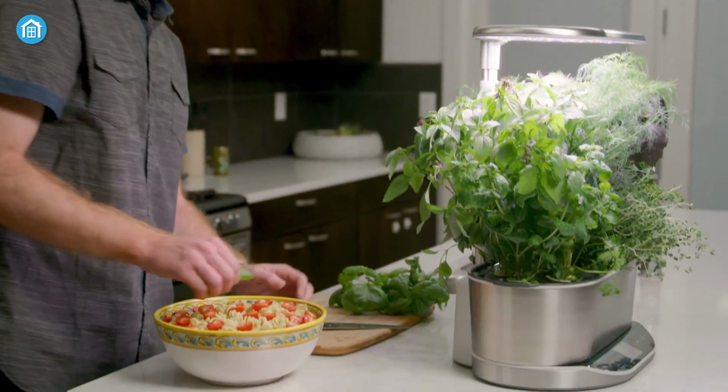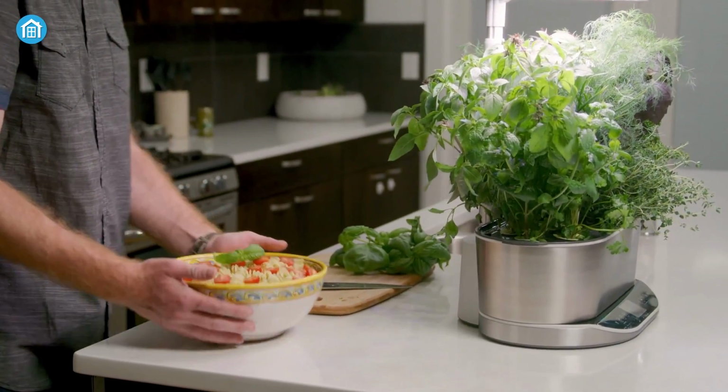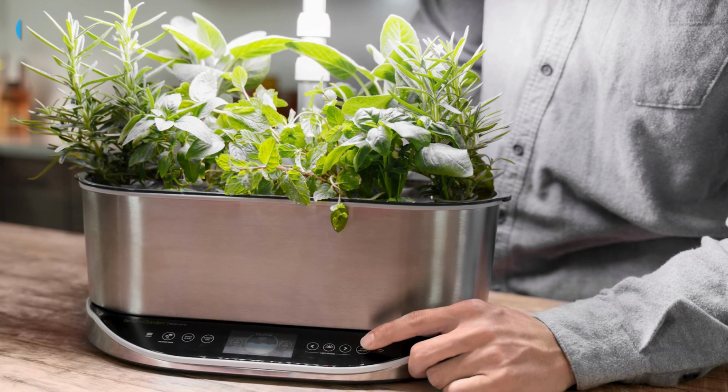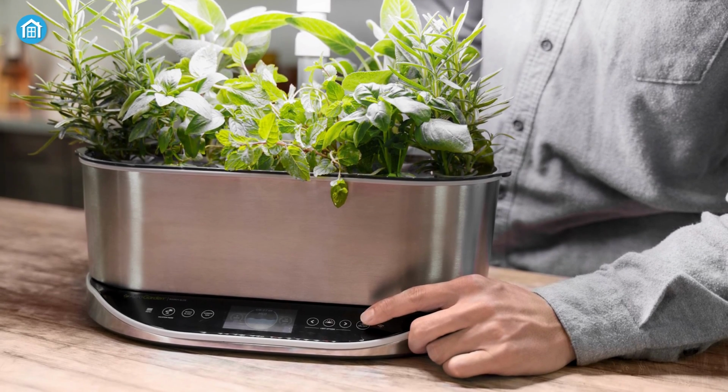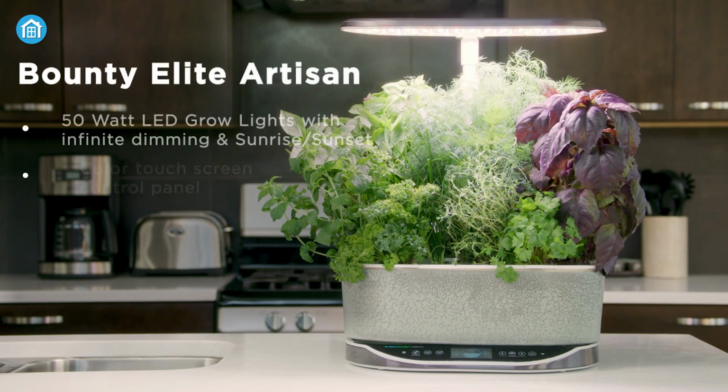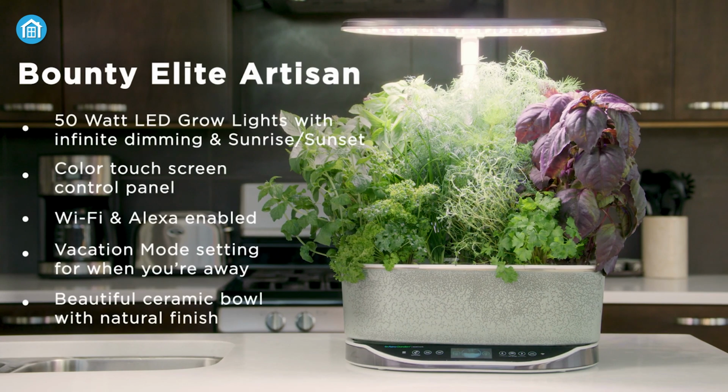Homegrown herbs and veggies are just a few clicks away with Aerogarden's Bounty Elite Indoor Garden. This sleek stainless steel system makes it simple for anyone to become an indoor farmer. With room for up to 9 plants under the full spectrum, 50-watt LED light, you can grow a vibrant mini garden right on your countertop.